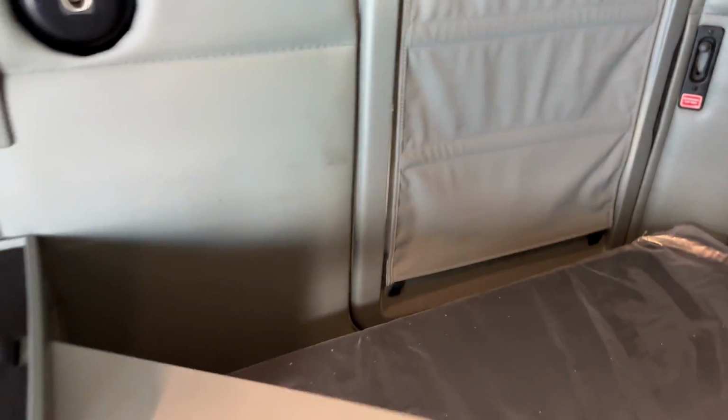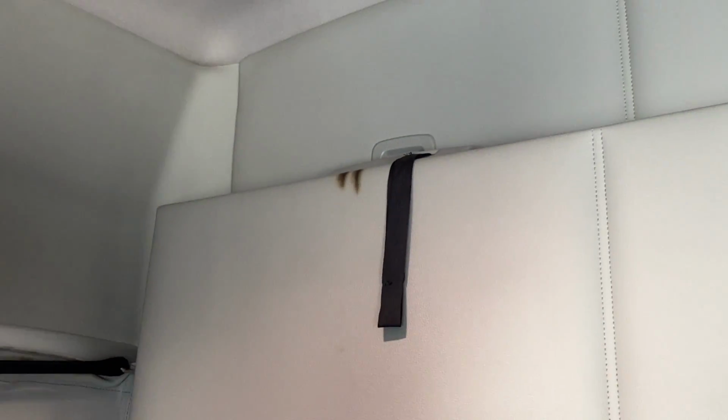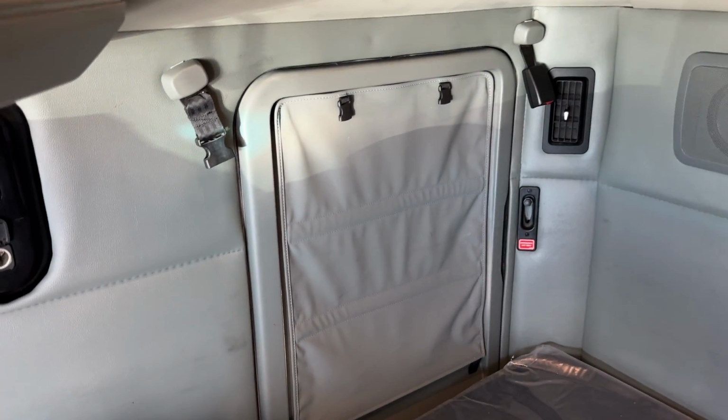And if I pull out this table, it's not, yeah, it locks. I thought it wasn't gonna lock. It's locking. Okay, so we've got 2 beds. Some sort of a stain up there. Looks like it's either burned in or maybe they had a bungee cord holding it up at one point and the rubber kind of melted into the vinyl. Okay, good. Access door over here.